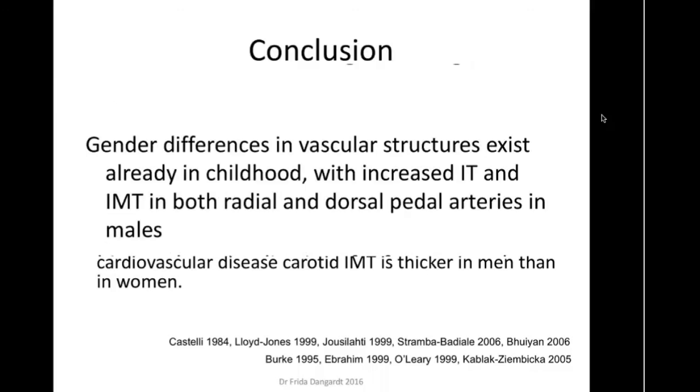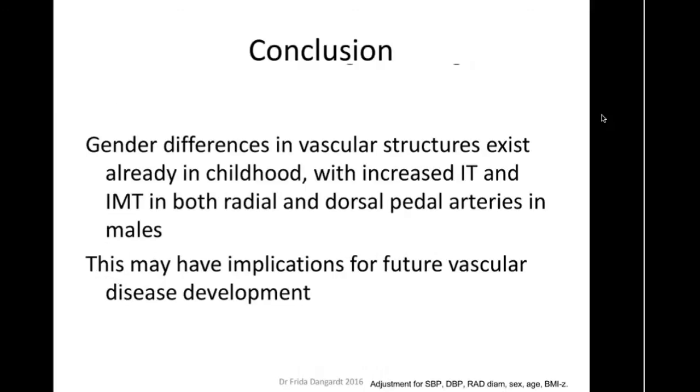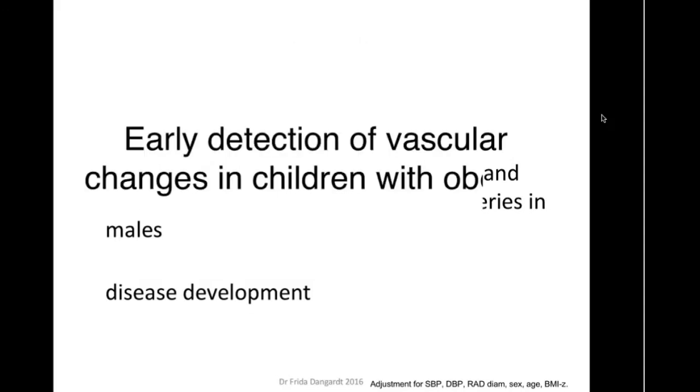So with this background, we did the study on 190 healthy children, which showed that gender differences in vascular structures exist already in childhood, with an increased intimal thickness and intima media thickness in both radial and dorsal pedal arteries in males. And this may have implications for future vascular disease development. And this was already present in children 13 years old, which is interesting, of course.